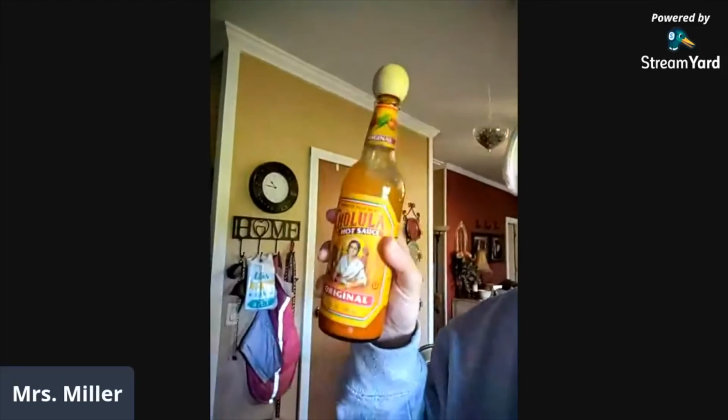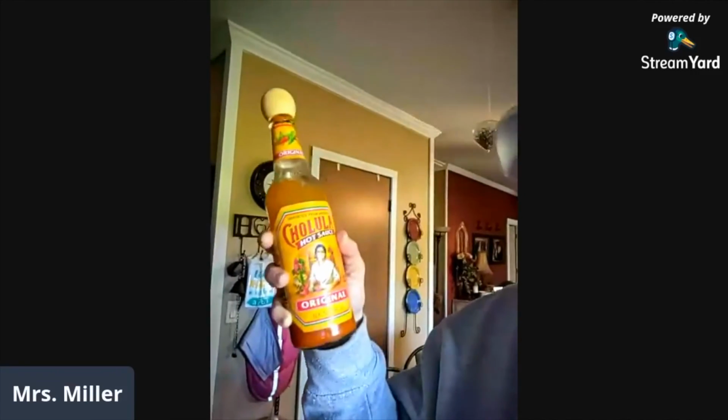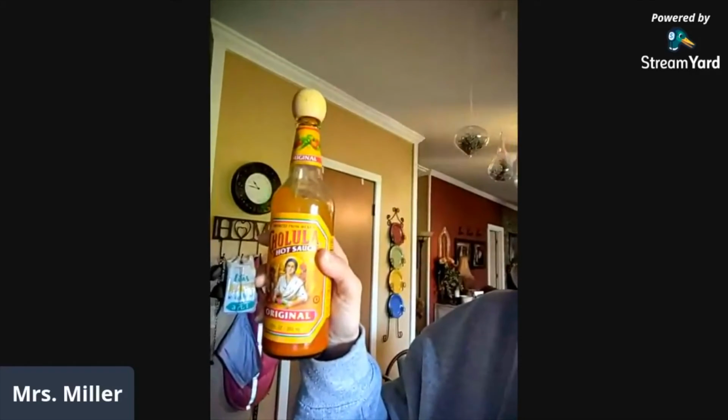Now, granted, this one costs about $7 or $8, but it's a hot sauce that you can actually probably drink. It's not that hot, and it doesn't burn your stomach. It's so good. And there's actually nothing in there except the peppers and vinegar, I believe. If I had my glasses, I'd tell you what the ingredients are. A little goes a long way.